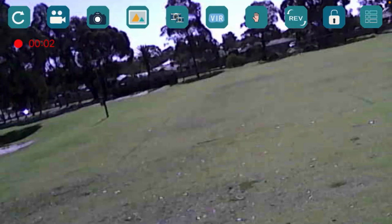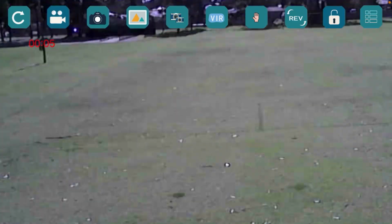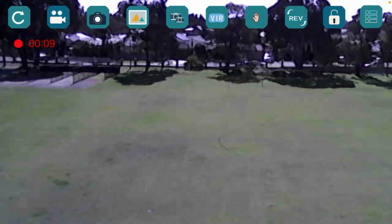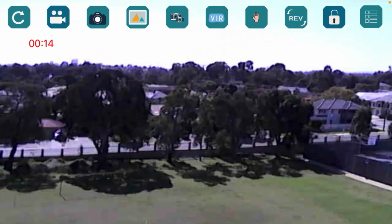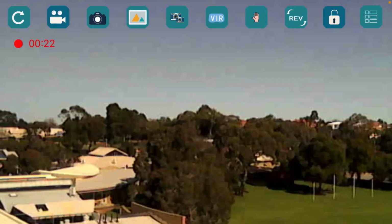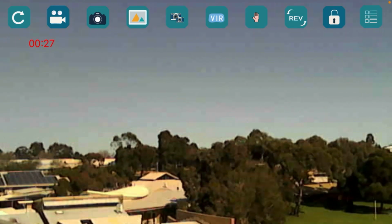Okay, let's put it up in the air. Okay, and take some video. I'll just fly it around for a couple of minutes just to show you the quality. Try to be easy on the sticks here. It looks like it's frozen up already, as you can see.